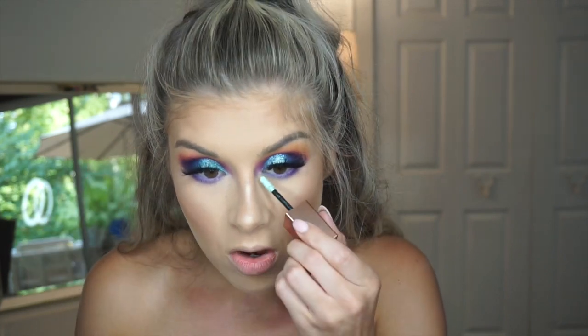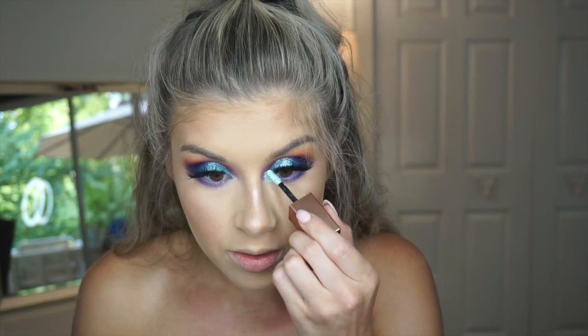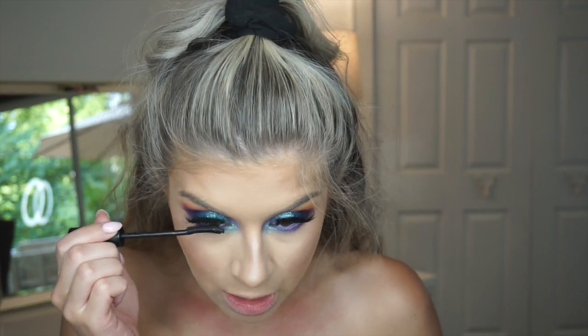So now I'm gonna take this glitter from Stila again, and I'm actually going to use it on the inner corner right here. To complete the eyes, I'm coating my lower lashes. I'm just using the Mad Lash Black Mascara from the Balm and coating them. I love this mascara for my top lashes and my bottom lashes.